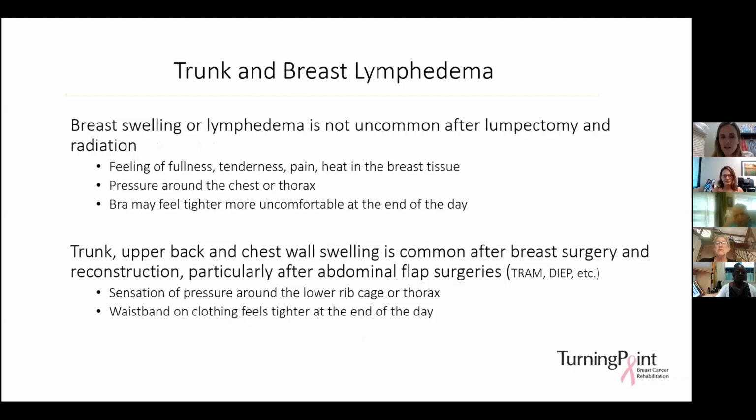All right, so trunk and breast lymphedema. Certainly not uncommon after a lumpectomy followed by radiation for patients to have some problems with swelling in the affected breast. So usually, again, they're also reporting to us feelings of fullness, tenderness, pressure. It might feel like a bruise-like sensation. They may notice that the bra is fitting tighter at the end of the day.